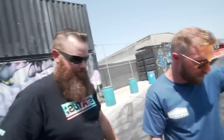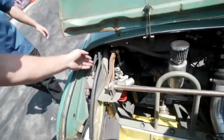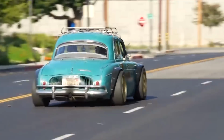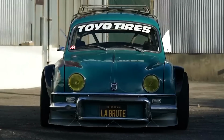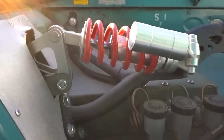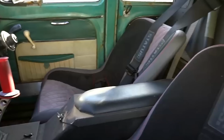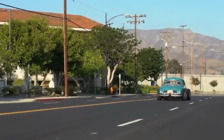The result, the La Brute, a Frankensteinian masterpiece that takes everything the original Dauphine stood for and throws it straight into the nearest bonfire. Now, the first problem he faced was the original chassis, which was about as structurally sound as a house of cards in a hurricane. So Justin threw it away and built an entirely new one from scratch. A full tube frame chassis with pushrod suspension borrowed from a Yamaha R1 superbike. And after this new chassis, the wheelbase sits closer to that of a Mark IV Golf GTI. But that's just the beginning of the madness.